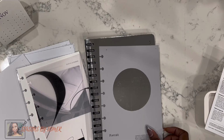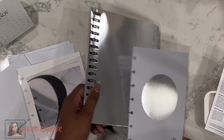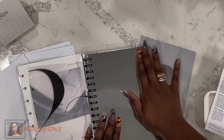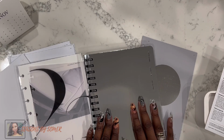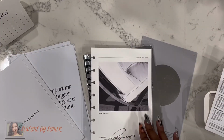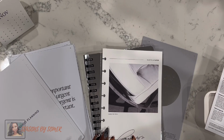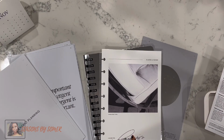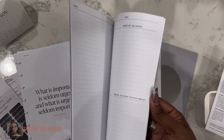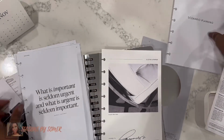I am loving this. So overall, I would rate this box a 10 out of 10. There's a lot of stuff that I would definitely use. I'm going to use this. I have to keep this special though for when I will use it, so it's going back in the plastic. I'm definitely going to be using my dashboard. I just have to figure out how I'm going to layer it in my planner. And then the scenario planning, I may not use. I will probably put one of these sheets in my planner and use it on an as needed basis.